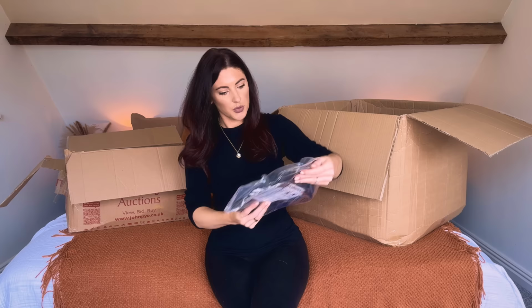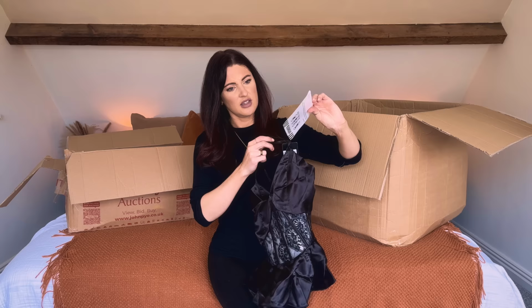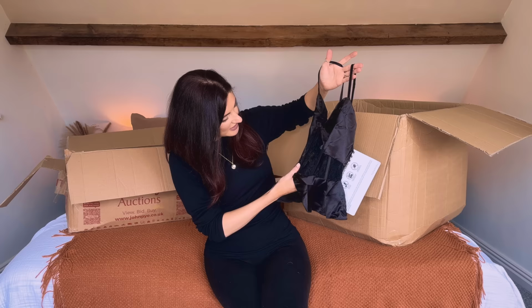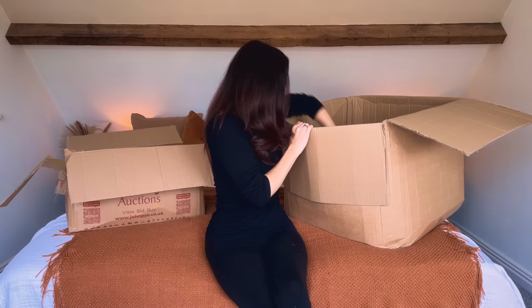Ooh, got a little bit of black lace here. This is size UK 12. Wow, what have we got here then? Peace. Why is there such a giant label on it? Look how big that label is. This is what the top looks like. It's actually really cute. It's got the silky bra bit, and then it has the lace detailing, and then it has corset kind of detailing as well, and it has a zip on the back. Someone will enjoy that. Okay, another one here from Trendyol, which is size UK 14.